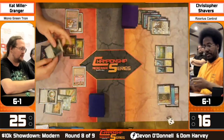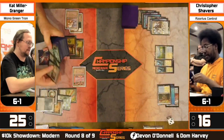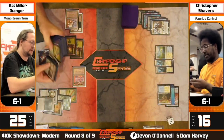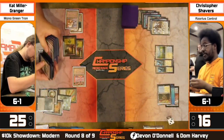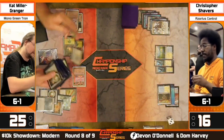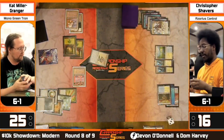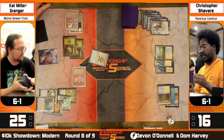I guess you can't use it to pay for the filter land. That's very unfortunate. But yeah, you'll find some other use for it. It'll be fine. And that is Ulamog, the Ceaseless Hunger. I believe that is the secret lair version of Ulamog. And I'm going to go ahead and pick up a Sundering Titan. Now, let's see if we get a Triome check.